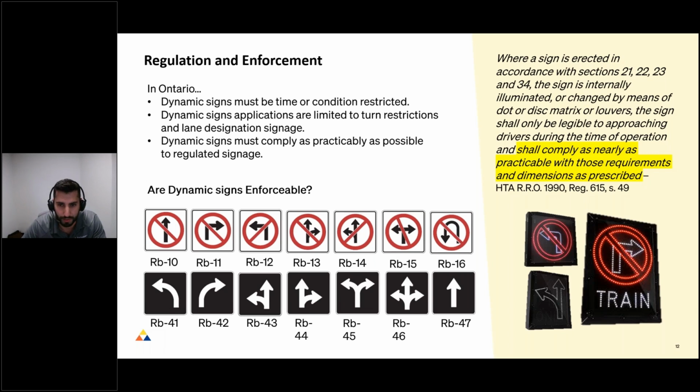Regulation in our Highway Traffic Act is very limited when regarding blankout signs, and it honestly feels somewhat incomplete. First of all, only turn restriction signs or lane designation signage may be replicated electronically. So the RB10 all the way through the RB16 and the RB41 through the RB47 may be electronically replicated. First of all, this prevents municipalities from exploring other dynamic safety measures. One of the most common ones I hear people talk about is dynamic no right-hand turn on red. There simply isn't regulation for it.